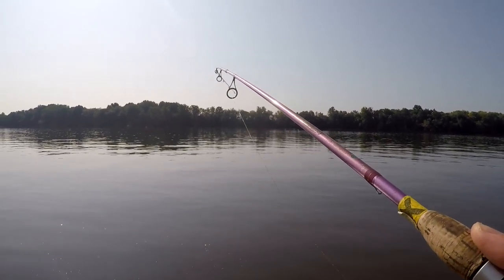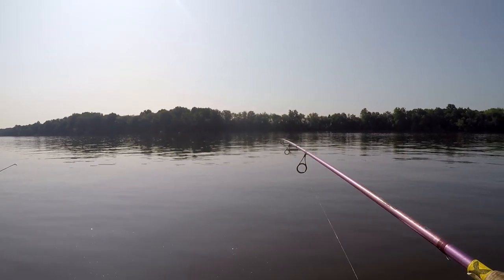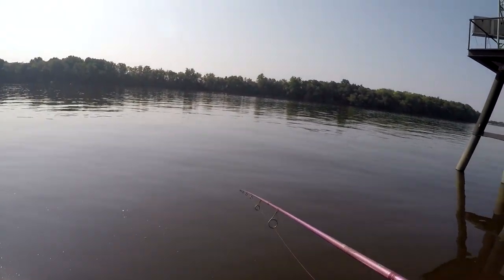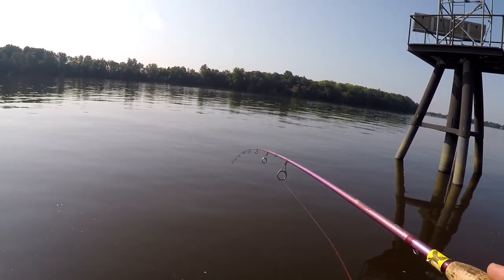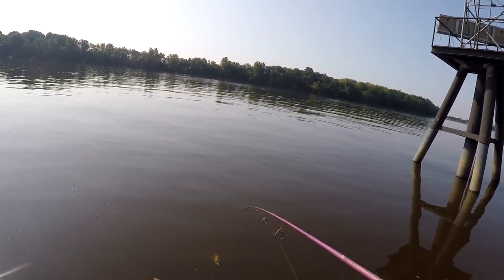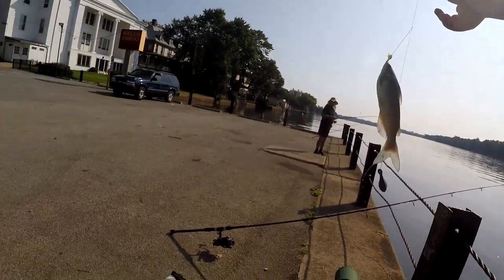Hopefully this is just a little white perch that I can chop up and put on my big rods. Let's see what we got here. Little tiny piece of shrimp all the way out in the Delaware River. I hope it's not a little catfish. Oh, it's a little catfish, man. It's a little channel catfish.